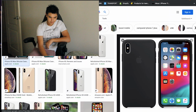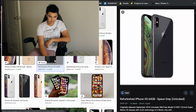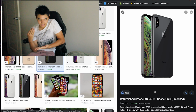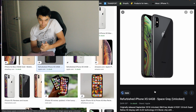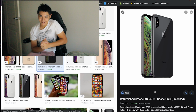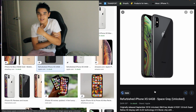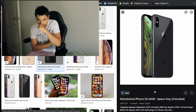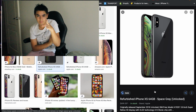This right here. Not Max, just the regular iPhone XS. This one, 64 gig. The phone I have right now in 2020 is this iPhone XS that I bought, 64 gig, space gray. And I recently had an accident with it, and there was that big line in the middle. If you look back at my old videos with it, you can see that big line down the center. And unfortunately, a couple of days ago, the screen just blanked out.